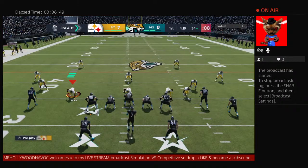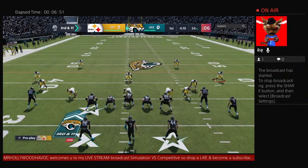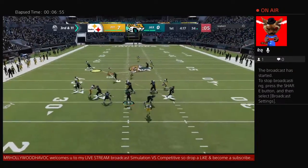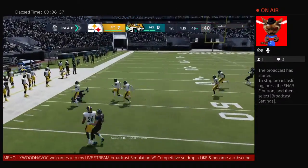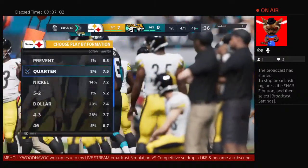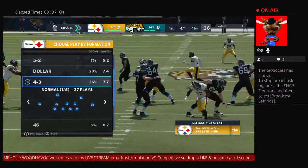An incomplete pass on that last play, and that means they'll need to come up with something here on third down. Here's Hill. And they bring him to the ground just shy of midfield. The first catch for Jeffrey. Good enough for a first down.